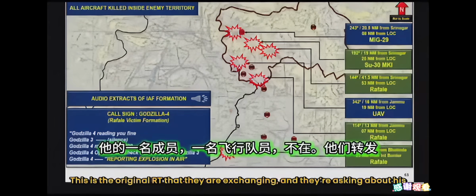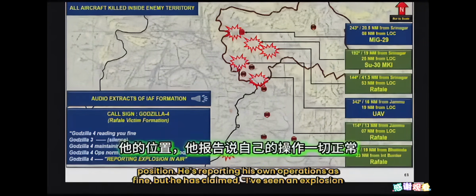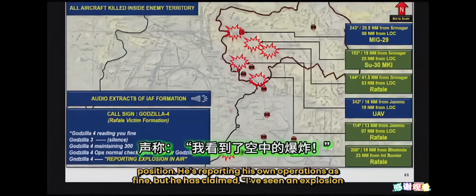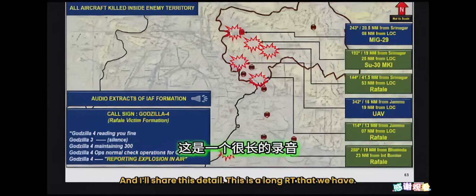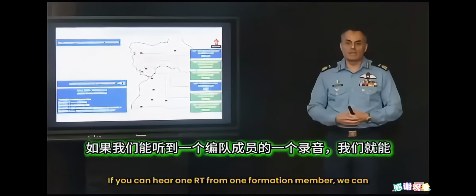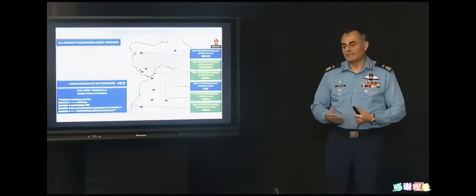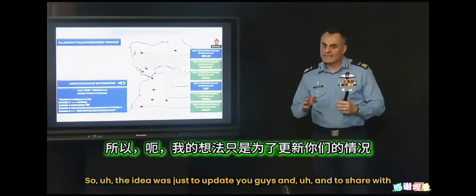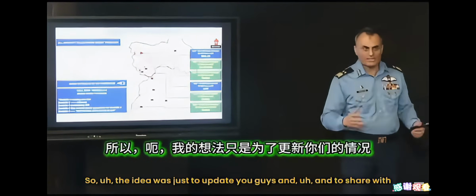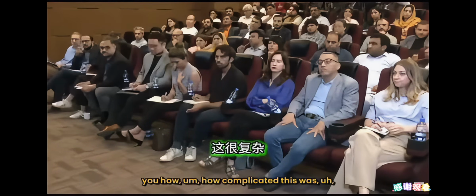So the formation knows, his leader knows that one of his flight members is not there. They have an RT. This is the original RT that they are exchanging, and they're asking about his position. He's giving his own status as fine, but he claims that he has seen an explosion in the air. And I will share this detail. It's a long RT that we have. If we can hear one RT of one formation member, we can hear all of them in panic and in distress. So the idea was to surprise you guys and to share with you how complicated this was.